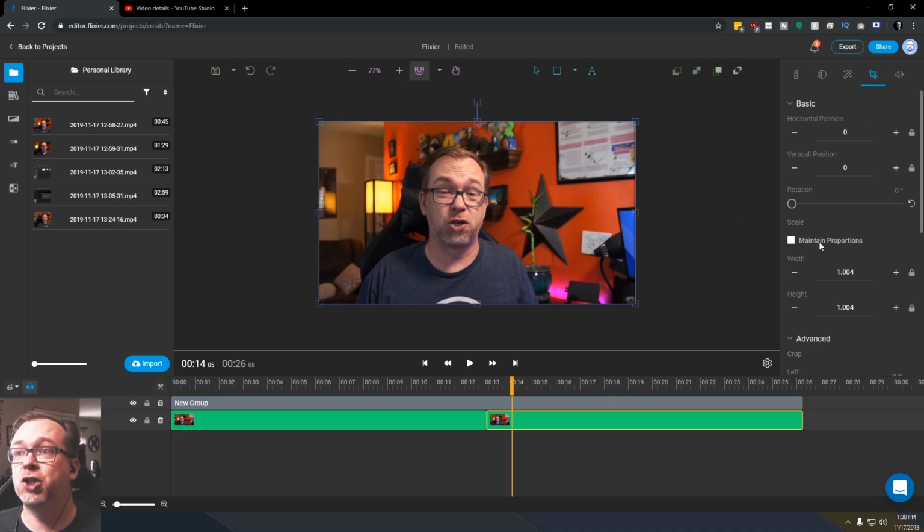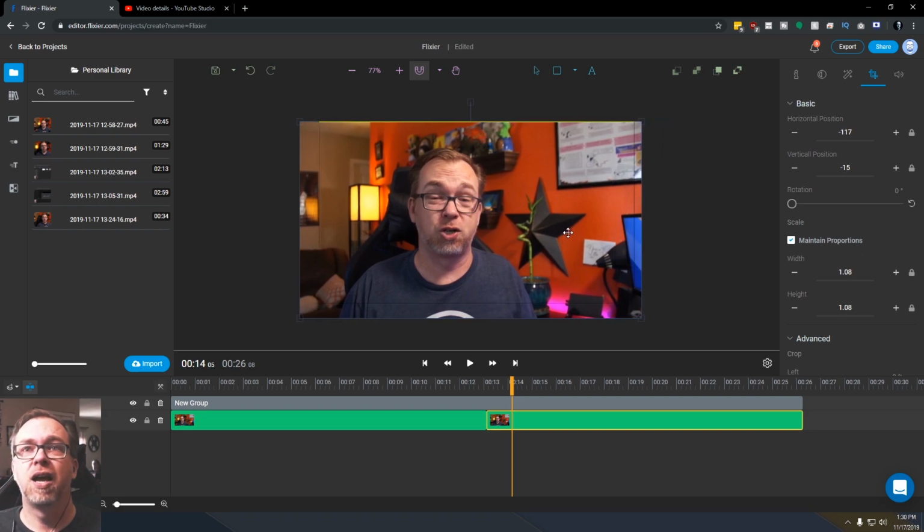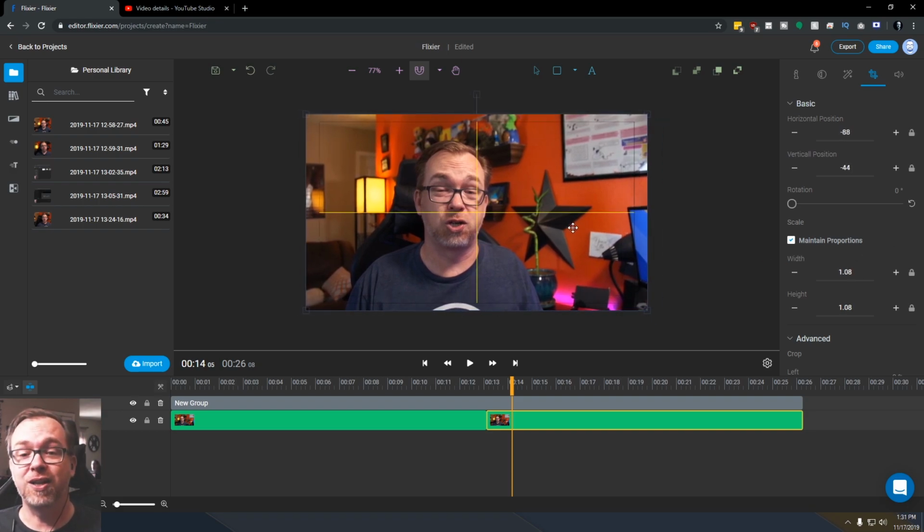What I want to do is make sure that maintain proportions is checked, and then I'll just make it a bit bigger, and then I'll go ahead and recenter it. And you can see the yellow lines there will do a good job of making sure that we know that things are centered. Now, what you may hopefully notice is there are some black lines here, and that's your safe zone. This is actually where the video will be.